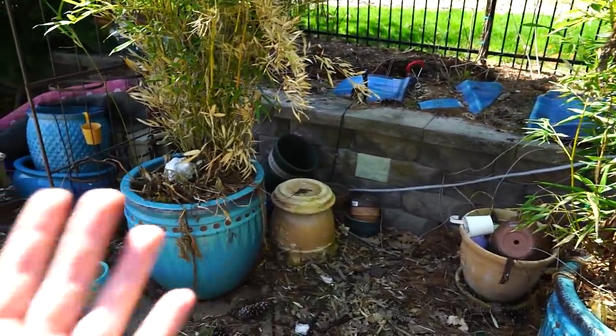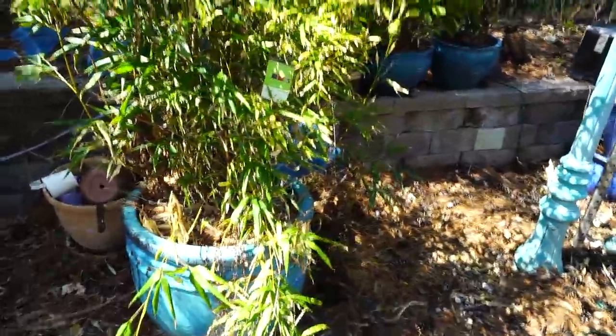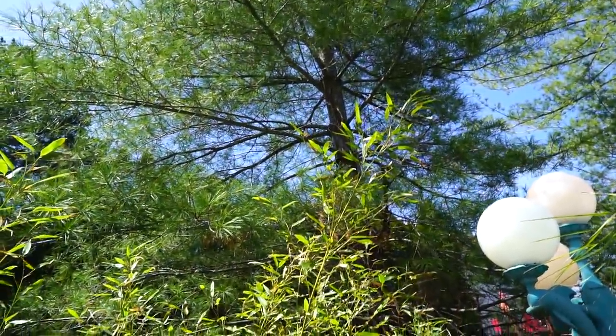Just, I need to get all this stuff off of here so I can get it with a blower and get all this junk that's fallen on the pine trees out of here. Such messy, messy, messy, messy trees.